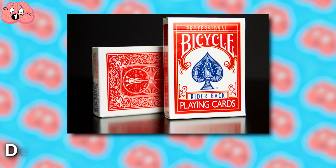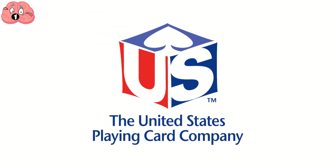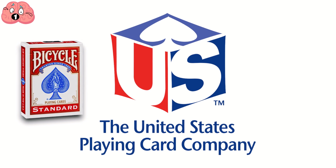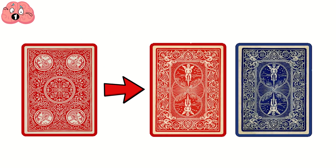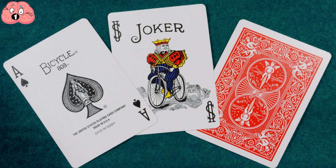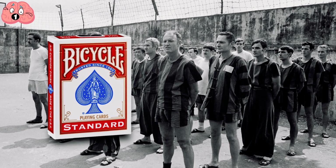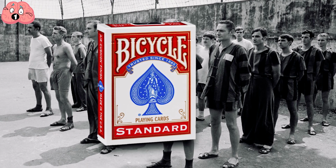Number 1. Design secrets behind Bicycle cards. The United States Playing Card Company owns Bicycle brand cards, which are the most iconic cards worldwide, originating from the first back design, which featured a penny-farthing. But Bicycle hid some incredible design secrets in their cards in past generations, and also made their cards for some notorious purposes. Bicycle brand cards were sent to American prisoners of war in World War II and the Vietnam War.